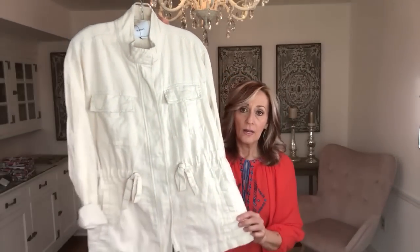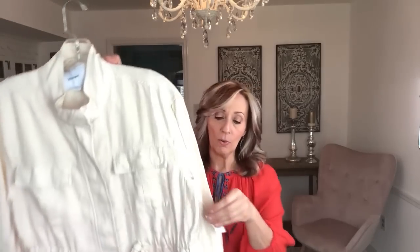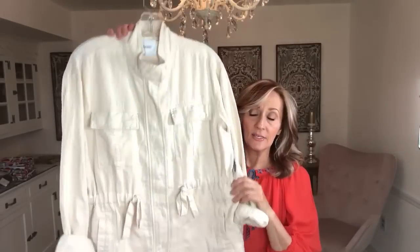It is a linen safari jacket with a drawstring waist. New with tags. What was this originally? $54.99, but we know Old Navy runs sales, but I thought this was really nice. So I said yes to that, and I believe I paid, okay, what did I pay for that? I want to say $7 or $7.25.